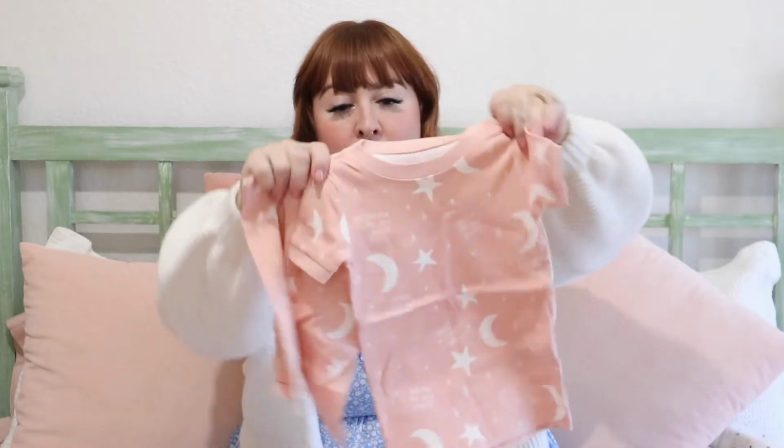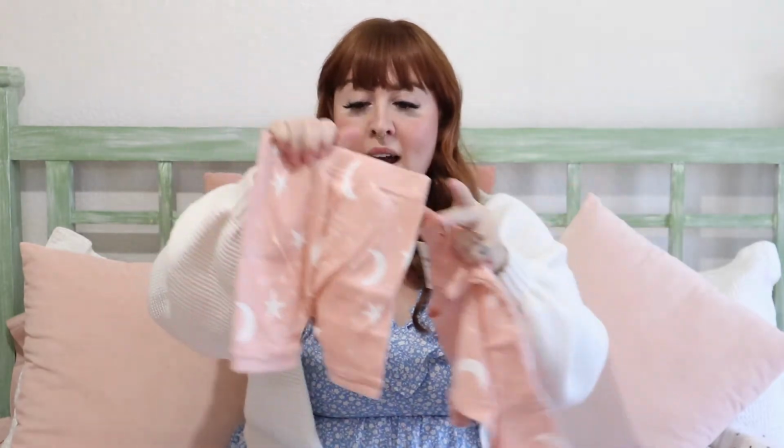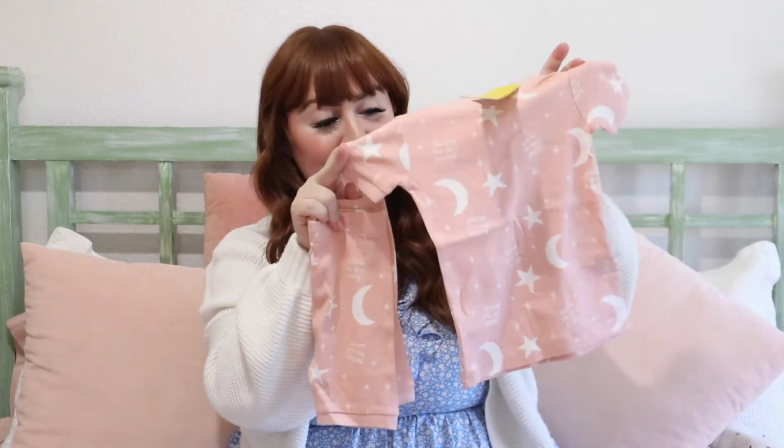I picked up these pajamas for Lucy. They're pink and there are stars and moons all over it. It's a t-shirt and shorts. I really like their pajamas for Lucy. She had some of these last summer and they were some of my favorites. And all over it just says, "Shoot for the moon." So precious, and of course it has moons all over it, so I had to pick it up for her.